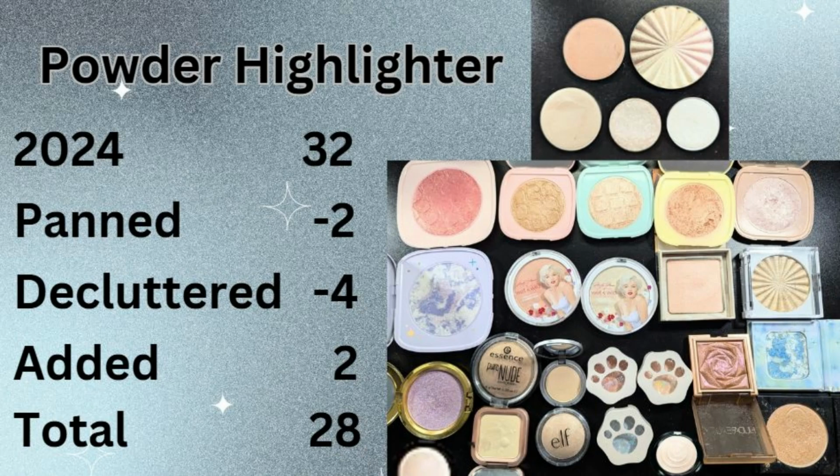I know one of the 2 that was added was the e.l.f. Moonstone Pearl or Moonlight Pearl, because I took it out of my inventory last year because I thought I had given it to my daughter. And then when I was moving my stuff around and going through and taking photos, it was in there. So I added that back in. So that's one of them.